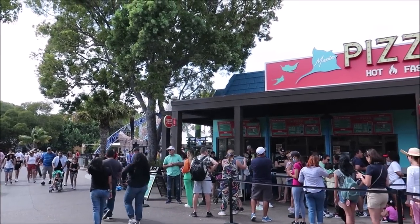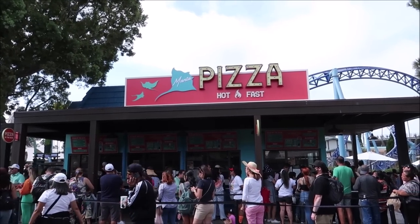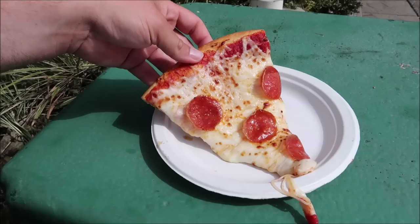Well, if we can't get anything from Big Bird's Bistro, I guess we'll have some Manta pizza. Hot and fast, Manta pizza. I like it. I'm gonna be honest, if we were gonna judge this pizza on looks alone, I don't think we're off to a good start, but you can't do that. Even though people do eat with their eyes first, we're gonna have to try it before we say whether or not it is good. We don't wanna hurt the Manta's feelings.